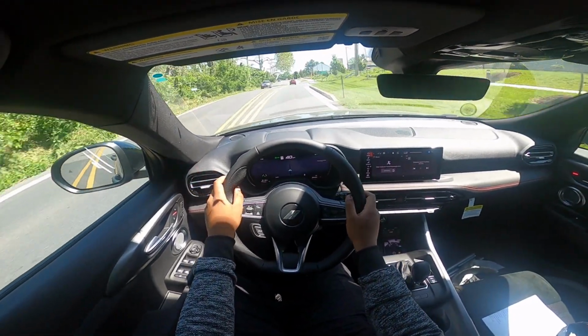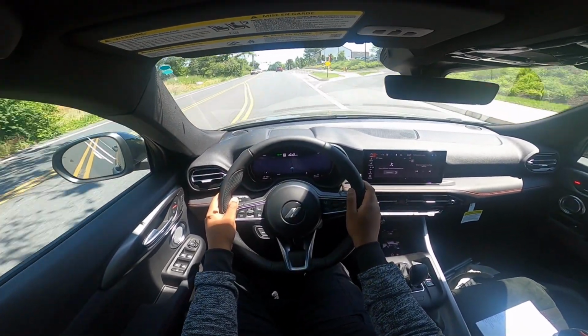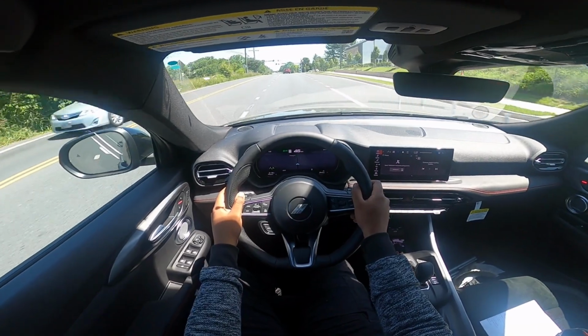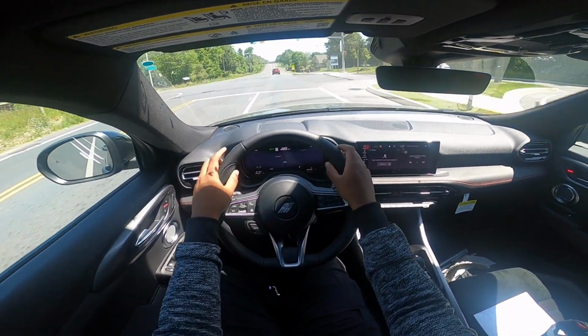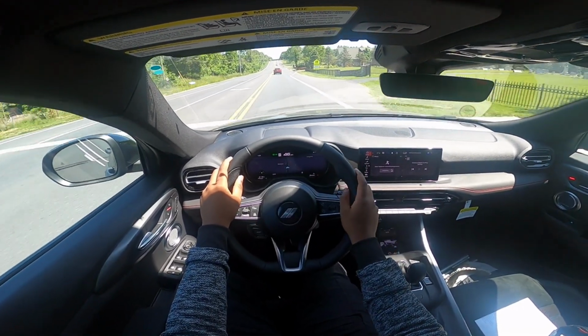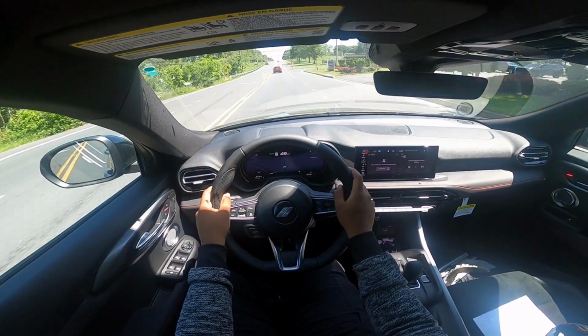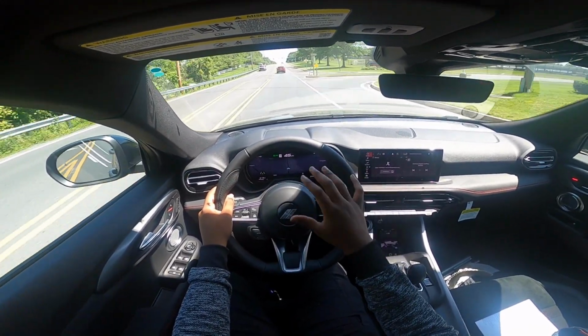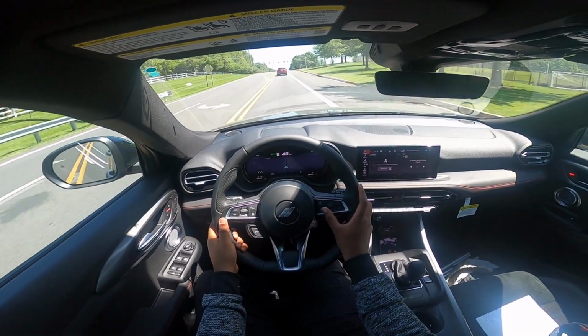But just in city driving, you can see the 9-speed automatic is smooth shifting, and is a pretty good partner with this 2-liter turbo 4-cylinder. One thing I do wish that this Hornet did have was an analog-like speedo and tach, because you can't really gauge the RPMs that you do have inside of this screen right here.